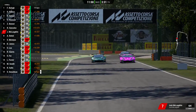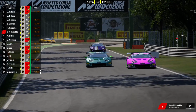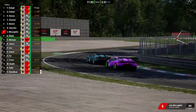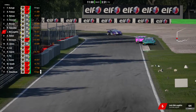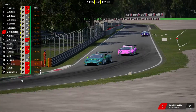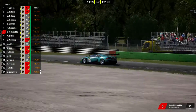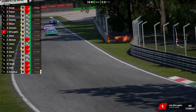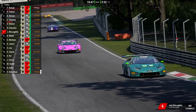Indeed. Well, he should be in some clean air after this. Although I don't know, inside of Lesmo, it's an aggressive one. Gets it done. It was just a little outbraking there. Maybe it's my scarring days from the 911, but outbraking into Lesmo is not two words I like hearing together. No. Neither the curbs on the inside that he managed to take.